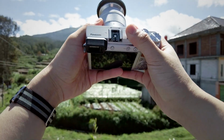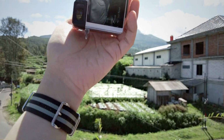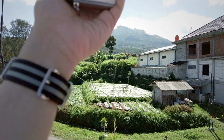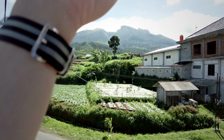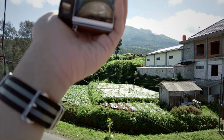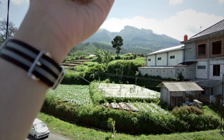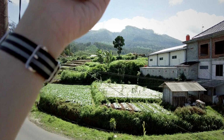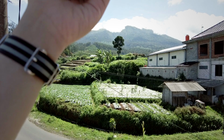So I'm trying to zoom between 35 and 50 and see how it turns out. Again, aperture priority f5.6. Nothing too fancy. All the settings are pretty much automatic. So yeah, I think I kind of got a nice composition here. I will try to include a little bit more of the Mount Merbabu, the volcano.